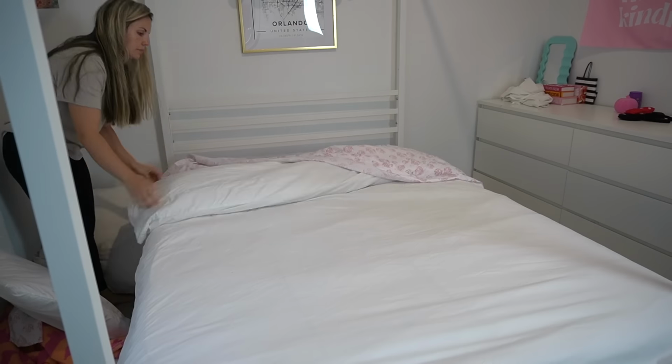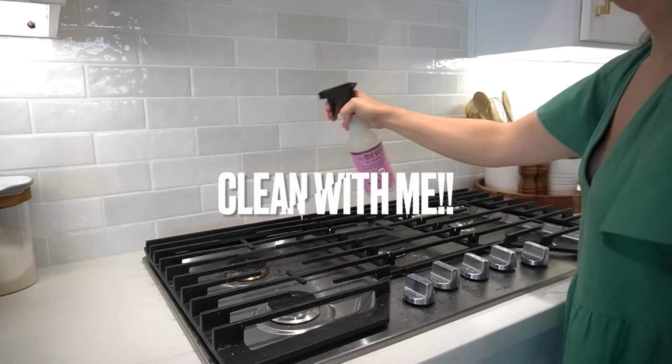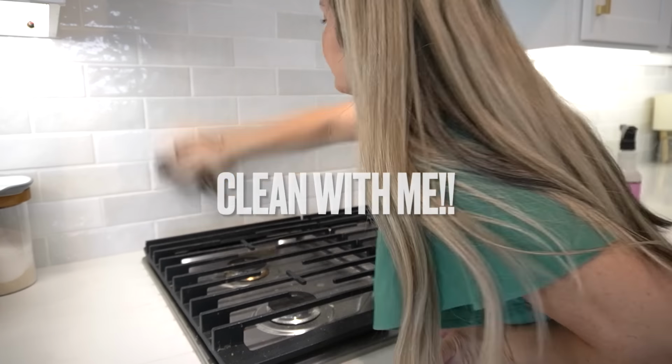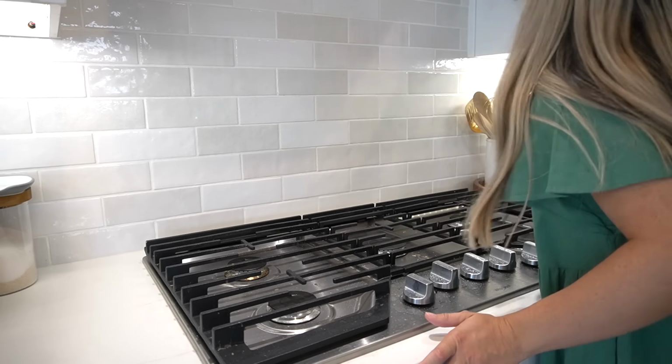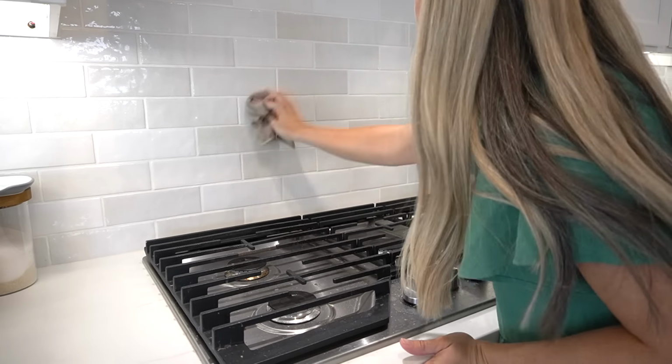Today we are getting an almost whole house clean, but first we are going to be starting out in the kitchen. Now I did film cleaning the stove on the day that I did my fall clean and decorate. I just know that not everybody likes a whole bunch of cleaning and the decorating videos, so I'm going to throw that in here.